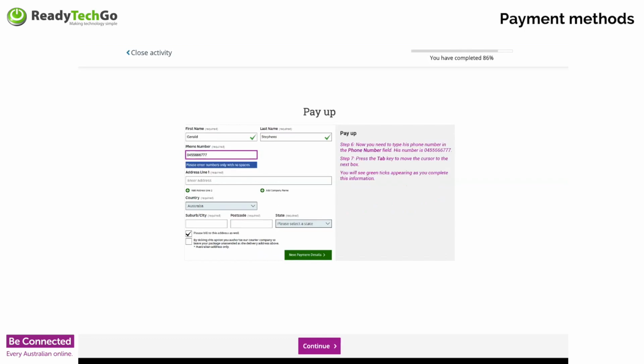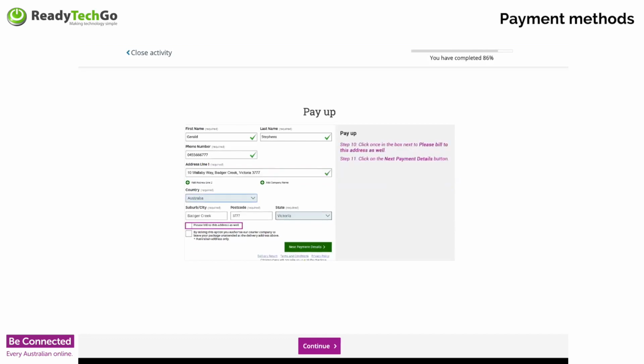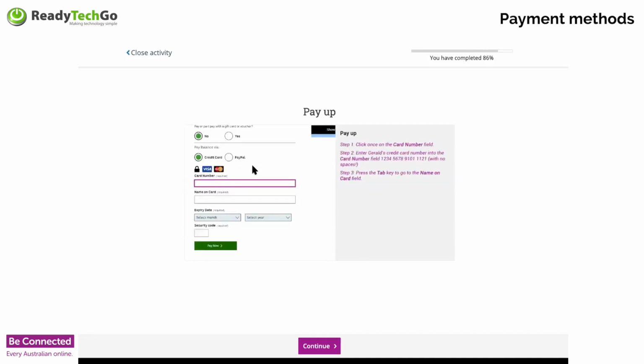Now, when I tab around again, I'm putting in the address. So 10 Wallaby Way, Badger Creek, Victoria 3777. Tab again. What's it want? I tick the box. Yep. And next, payment details. There we go.